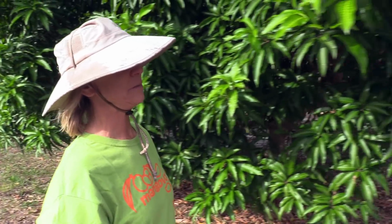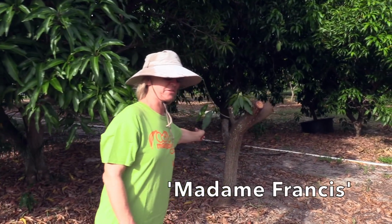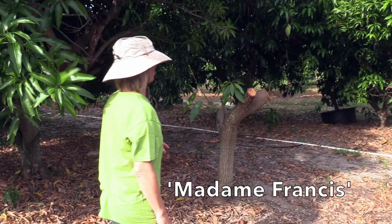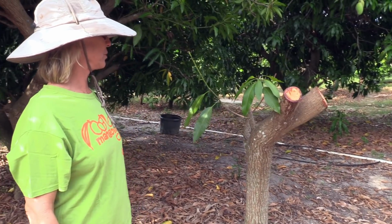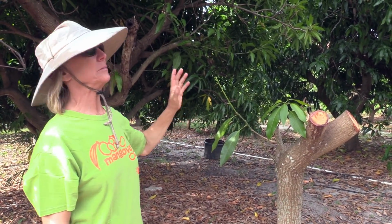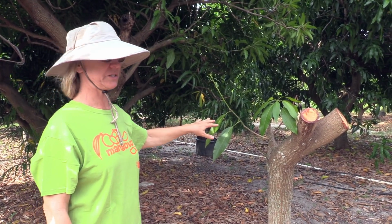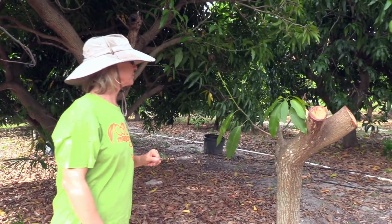I can say with all certainty that Madame Frances has no fruit on the tree. This has been cut way back, of course, to top work. I'm only going to top work part of the tree, but it seemed like the best strategy for this particular tree just to cut everything back.